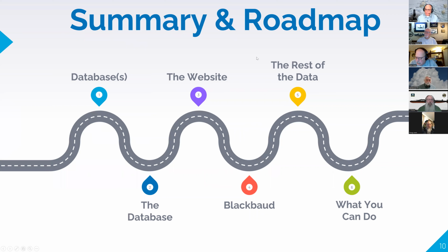So here's what our summary and road map looks like. You've got the databases. It's all been combined into one database. We're rebuilding the old website and rehosting it. Blackbaud is going to come up with their database at the end of July, their website at the end of August. We'll put the rest of the data, which may not be up by the end of August, I'm not certain, on a separate site with links from the Blackbaud site, our main website, to that.